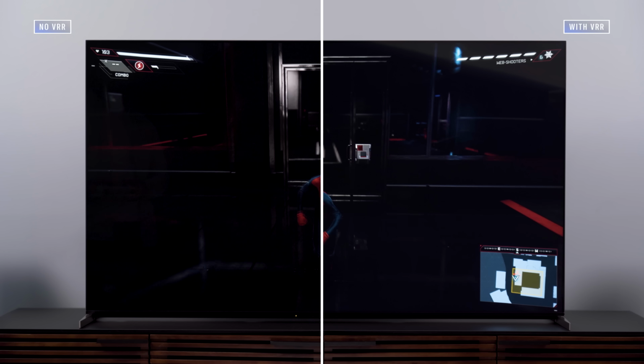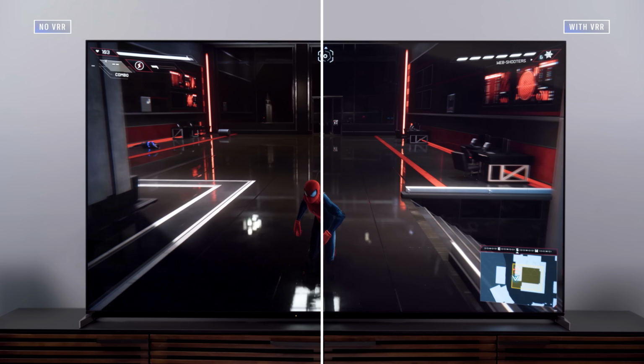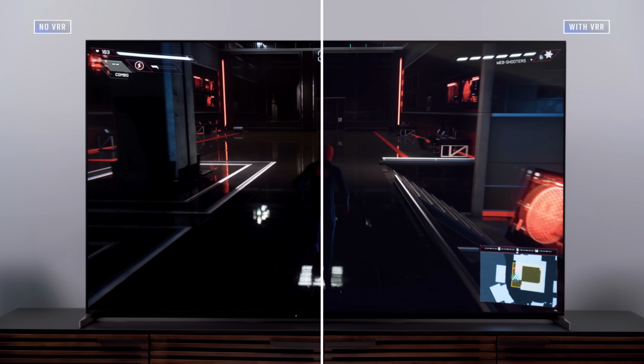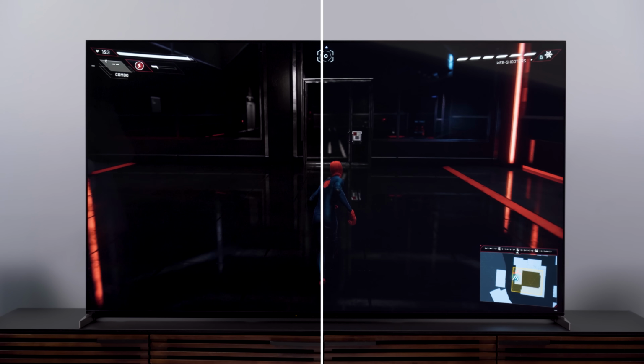Now, here's what that looks like on Spider-Man Miles Morales on the PS5. On the left is no VRR with local dimming, and on the right is with VRR and no local dimming. I'll let the images speak for themselves. Honestly, I just wouldn't even engage VRR on this TV, and should that really be a compromise you have to make on a TV that costs this much and is the flagship 4K LED TV from a company like Sony? I'm sorry, but my stance on that is no.